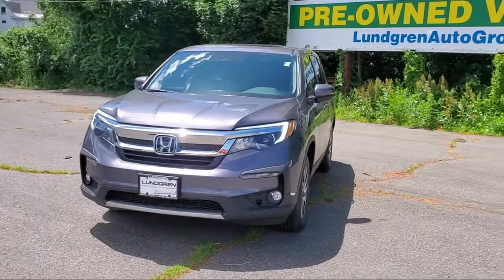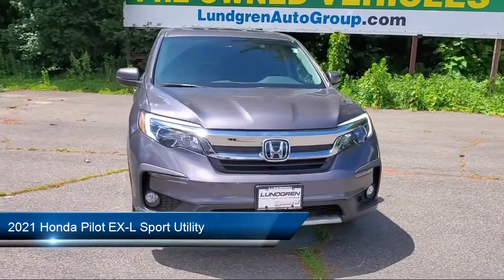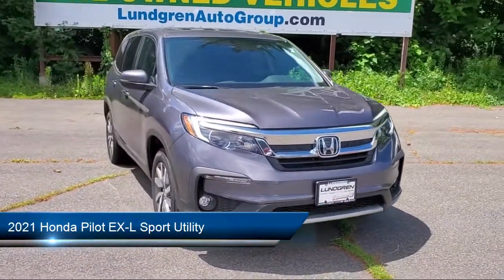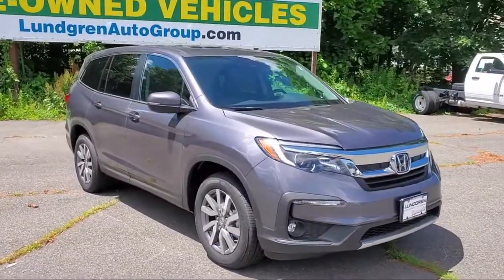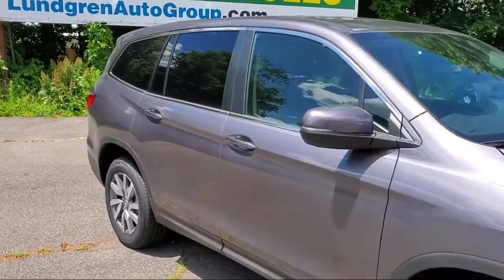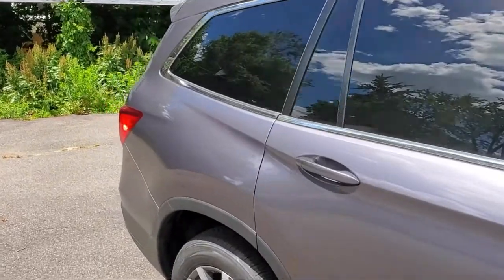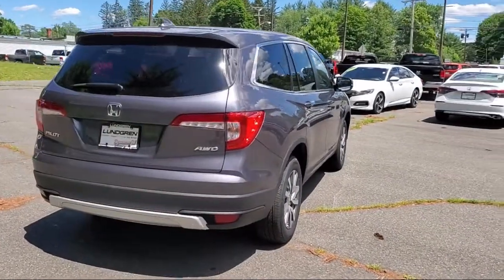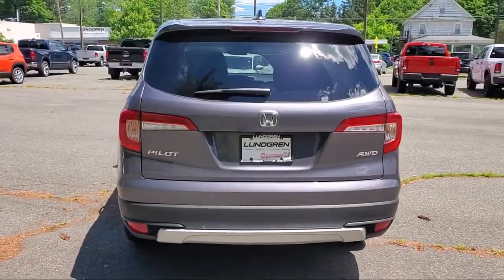And here's a look at another one of our new Hondas from our great selection. It comes equipped with Apple CarPlay and Android Auto, fully automatic headlights, keyless entry, dual front side impact airbags, third row seating, auto high beam headlamp control, rear spoiler, steering wheel controls, heated door mirrors, tire pressure monitoring system.